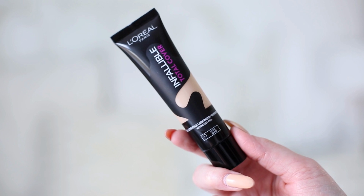Okay, let's talk about some makeup. So the first thing I actually came across when I walked up to the makeup stands was L'Oreal, and I saw they had a new foundation. I do really enjoy trying out new foundations, although I may stick to my favourites and I basically wear the same foundation every single day. I do really enjoy trying new launches, so this kind of piqued my interest.